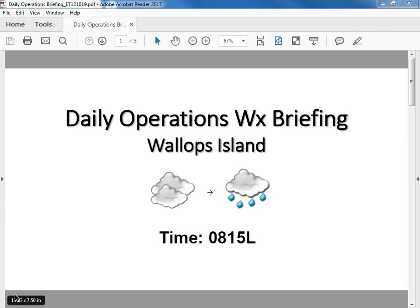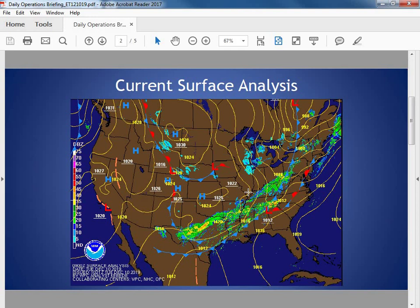We have some cloudy conditions out there this morning with an abundance of upper level cloudiness across the region. And we continue to see that for the day today, and then we'll see some lower level cloud cover come in with the rain showers expected for the late afternoon hours today, and those rain showers will continue during the overnight hours tonight.